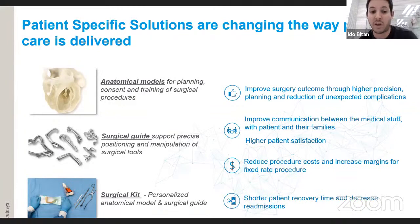Having a surgical guide is also something that reduces the time in the OR, reduces the complications, and allows better accuracy in performing the operation. And having a surgical kit is basically mixing these two, having both the anatomical model for training before entering the OR and the surgical guide as well.